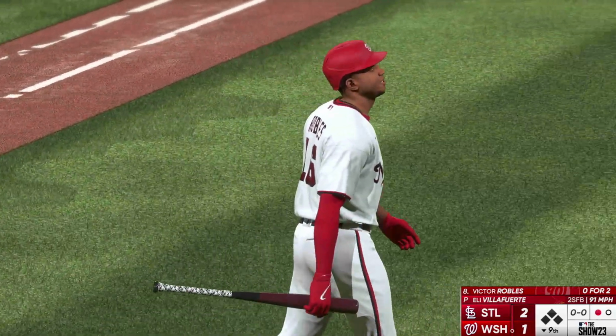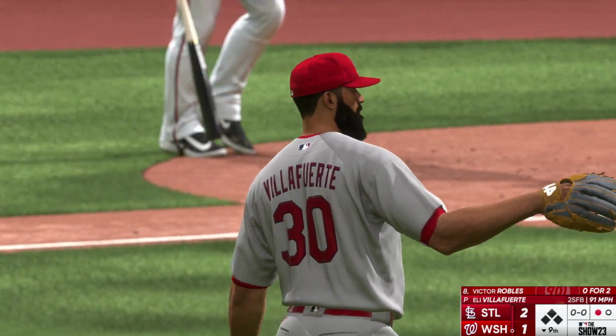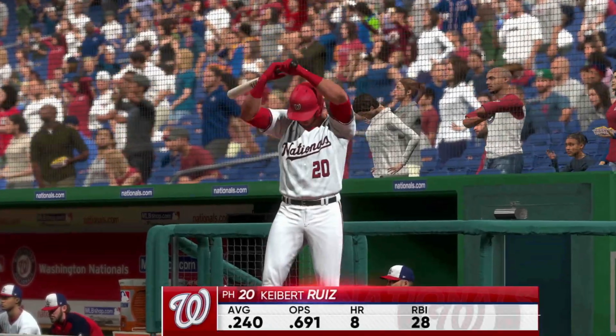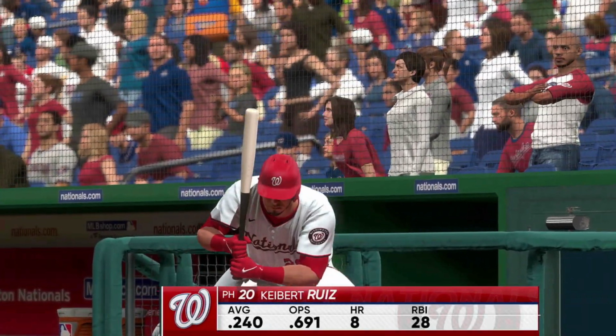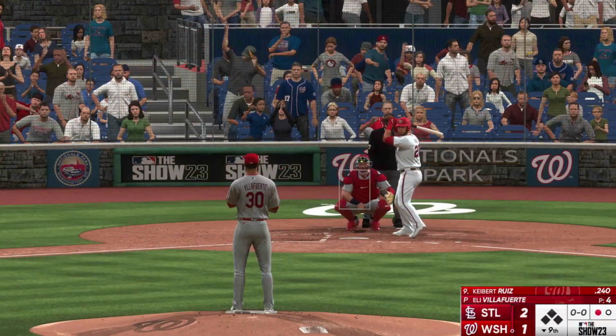Well, that right there is what you want to see out of your closer. Come in and close the door, cancel any hope that that opponent has in making some type of comeback in the ball game. Tell you what, that helps him settle in, and that helps everybody else relax a little bit to get these other 2 outs.